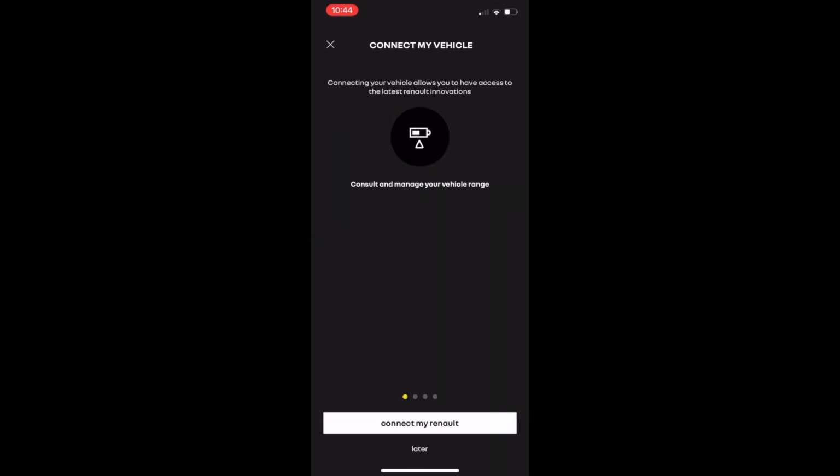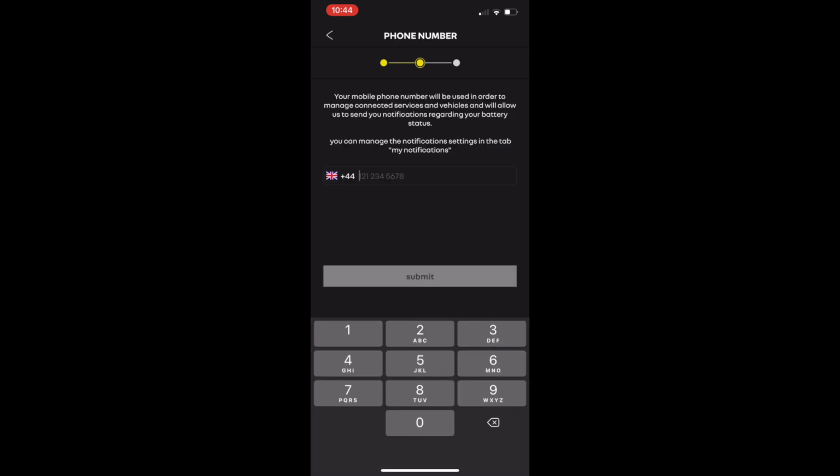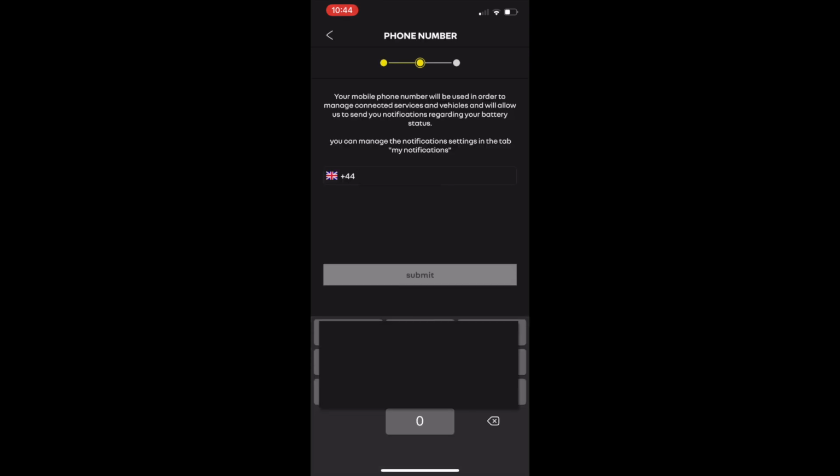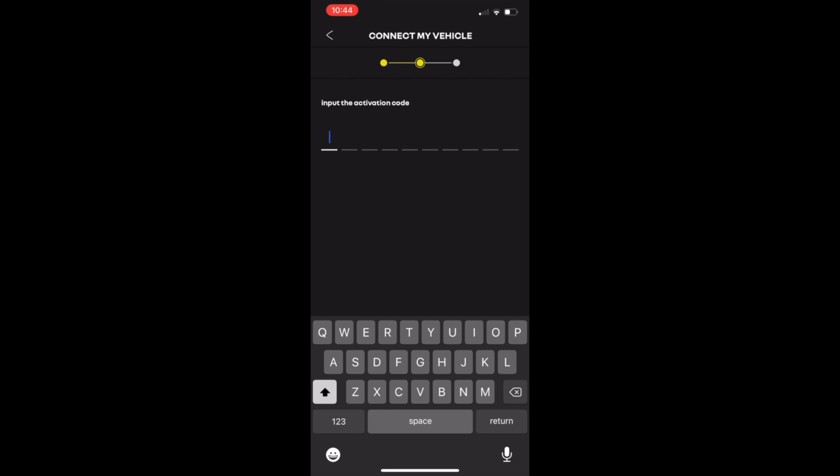So you synchronise it and you go through a process of checking that you've got the authority to do it, as it were. So they check your online account, make sure it's still valid, which ours was. Type in your phone number, which I did at this stage, and then they give you a 10-digit authorization code, which I never actually got with the car. So I contacted Renault support and they gave me the code via email.